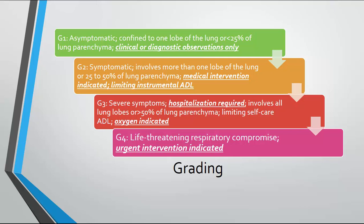The grading system classifies it into 4 grades. Grade 1 is the least, where we have asymptomatic patients. You have less than 25% involvement of the lung parenchyma or confined to one lobe only. Usually this diagnosis is based clinically and on CT scan. The management for grade 1 is observational only. I'm going to go through the treatment in detail.